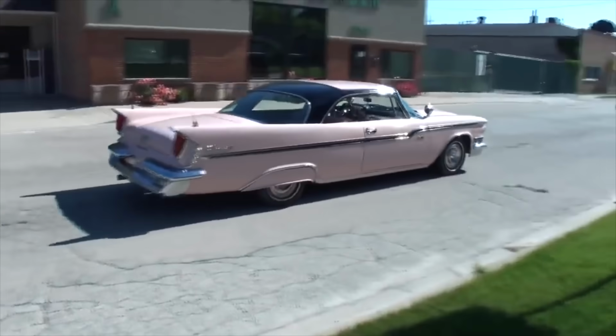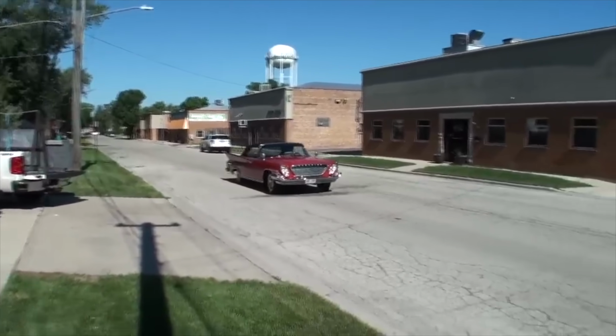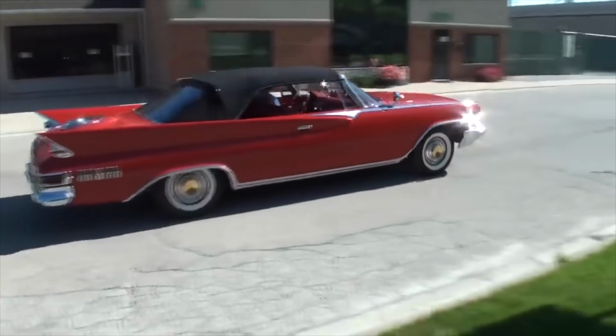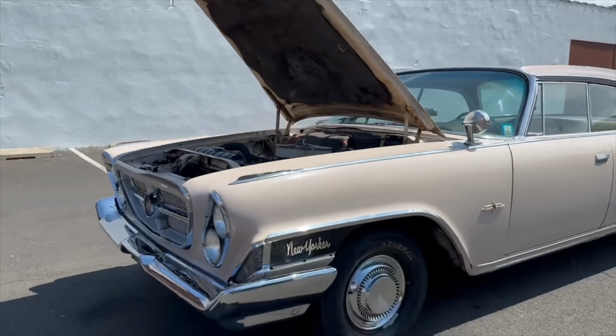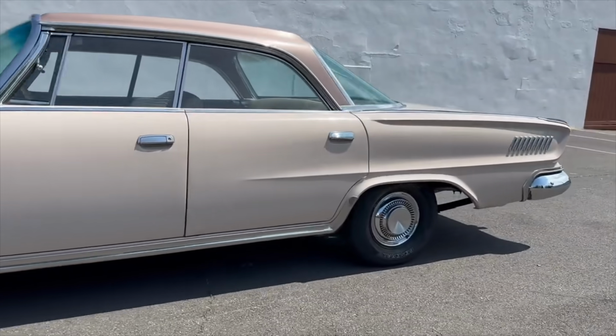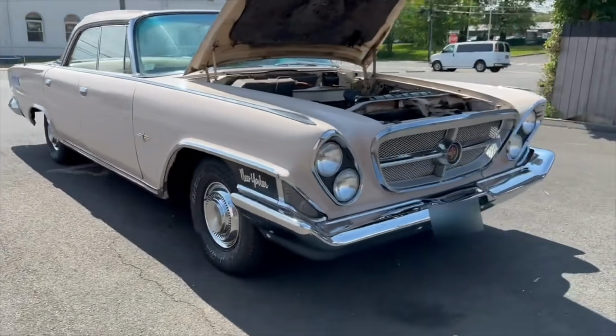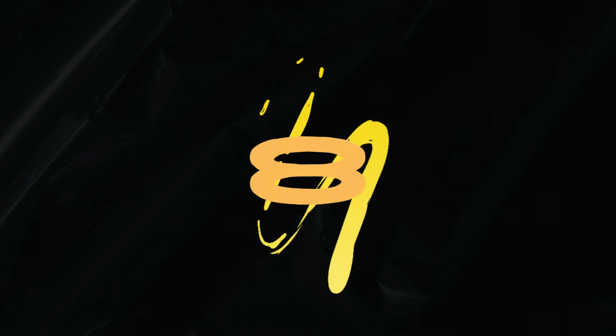Later models have some pretty amazing wings, so if the space racer design appeals to you, look for a 1961. There were plenty of V8 options available in these vehicles, making it comparatively simple to locate an early Hemi or big block Mopar.